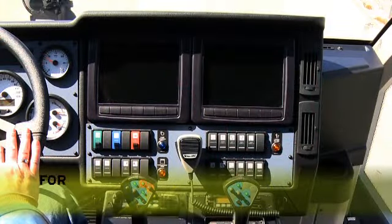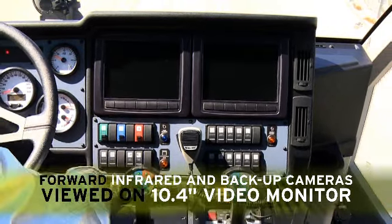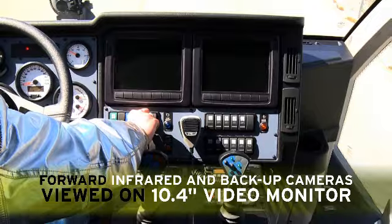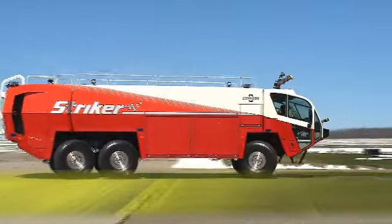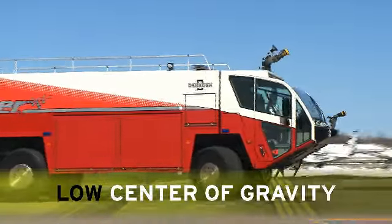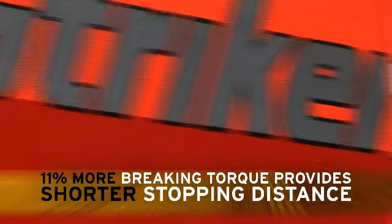The available forward-looking infrared camera and backup camera are viewed through a centrally located 10.4-inch dedicated video monitor. Important safety features include a low center of gravity, improved turning radius, and 11% more braking torque for shorter stopping distance.